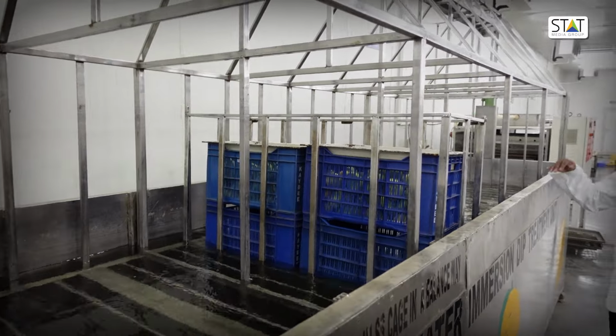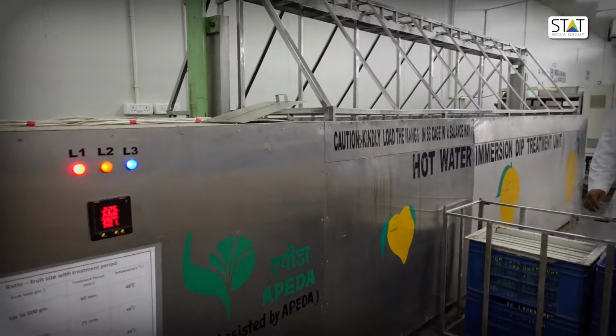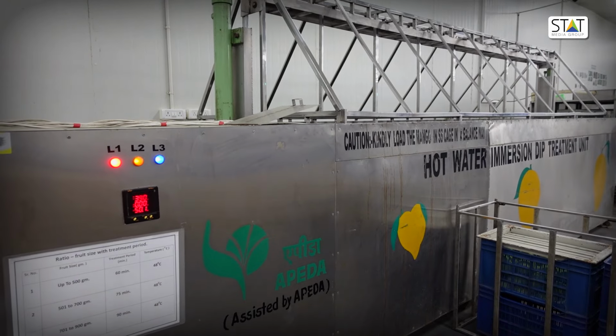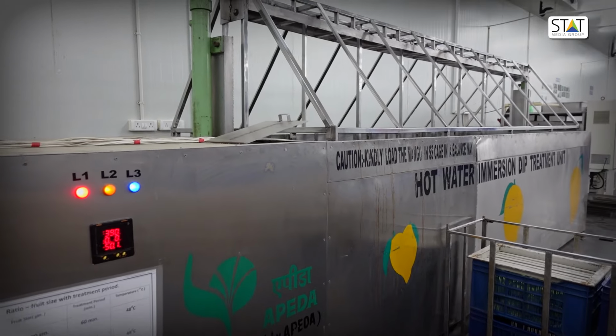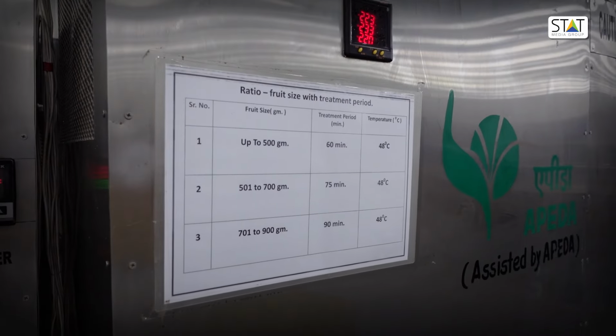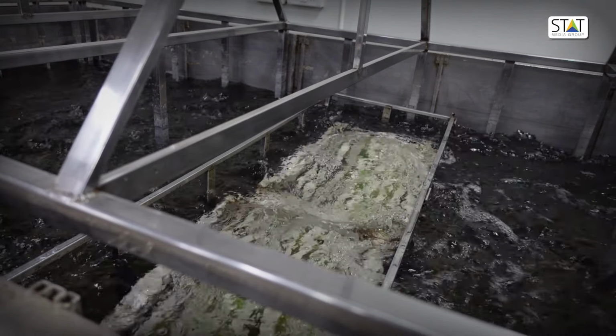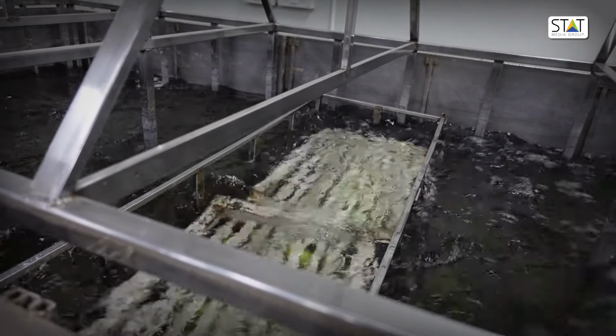The fruits are dipped in hot water for a certain time period depending on their weight. Mangoes weighing up to 500 grams are treated at 48 degrees Celsius for 60 minutes. Those between 500 and 700 grams require 75 minutes, and larger fruits up to 900 grams need 90 minutes at the same temperature.